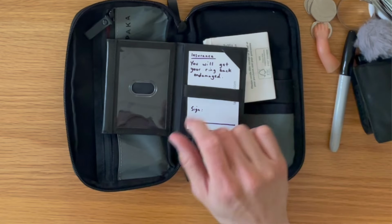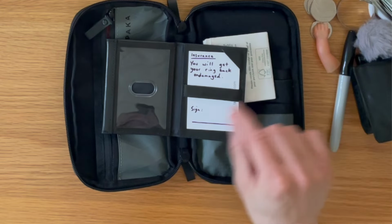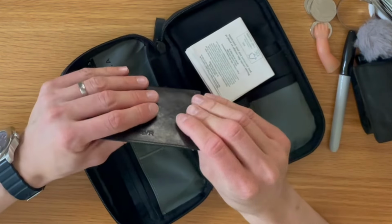So I have an insurance document. I borrow a ring from them and I say, look, I want you to sign this insurance document just to show that I'm committed to getting your ring back undamaged. And it says here, insurance, you will get your ring back undamaged. I say, look, is it in writing? Would you please sign it? Okay, and I will sign it. So I sign it, they sign it. I then give it to them to hold on to.